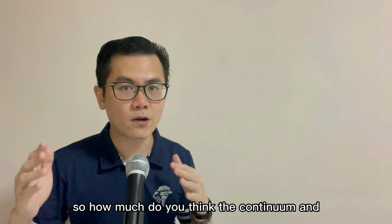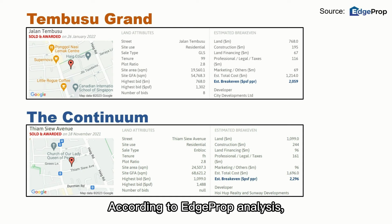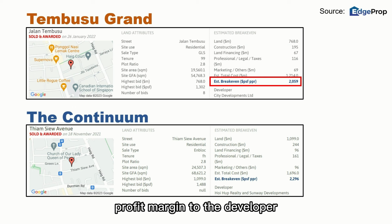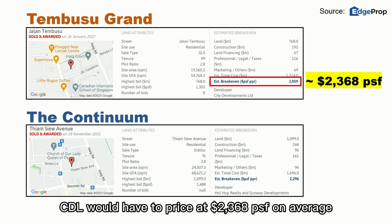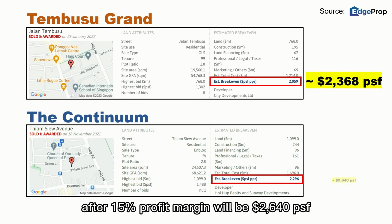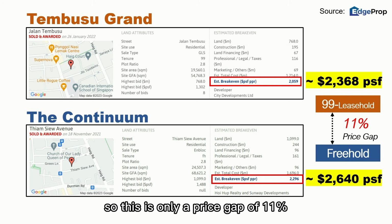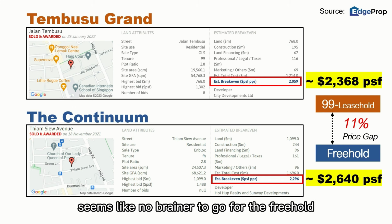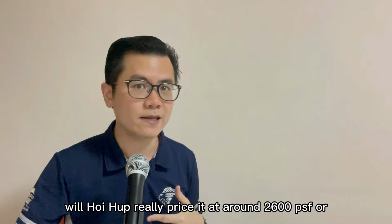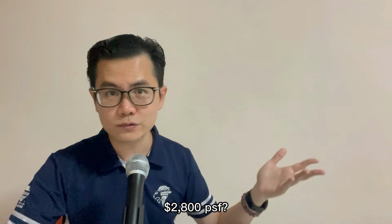So how much do you think the Continuum and Tembusu Grand is going to price? According to Edge Prop analysis, the estimated break-even for Tembusu Grand is 2,059 PSF. By factoring a 15% profit margin to the developer, CDL would have to price at 2,368 PSF on average, whereas the break-even for the Continuum is 2,296 PSF, after 15% profit margin will be 2,640 PSF. So this is only a price gap of 11% only. Seems like no brainer to go for the freehold, right? But the question is, will Hoi Hup really price it at around 2,600 PSF or 2,800 PSF?